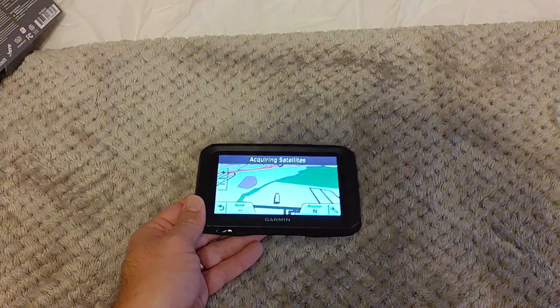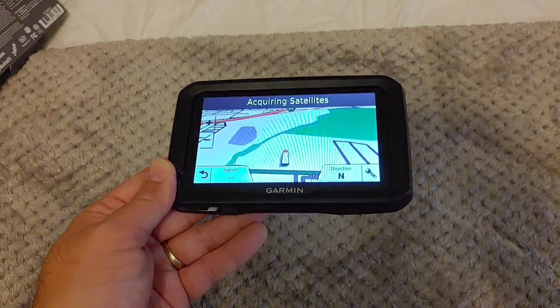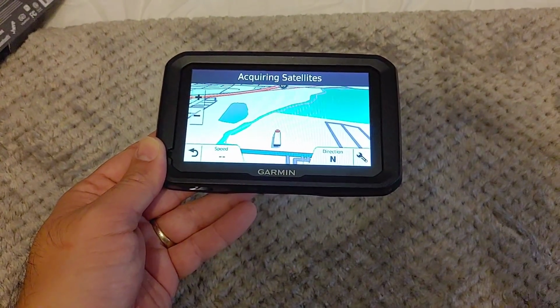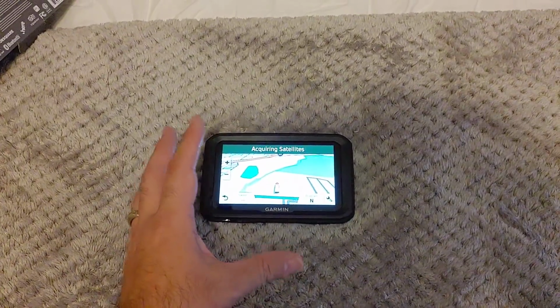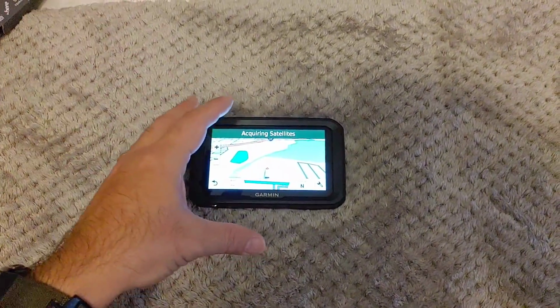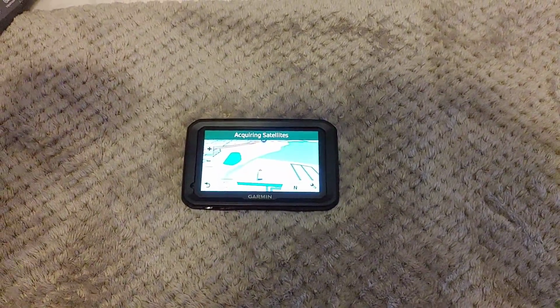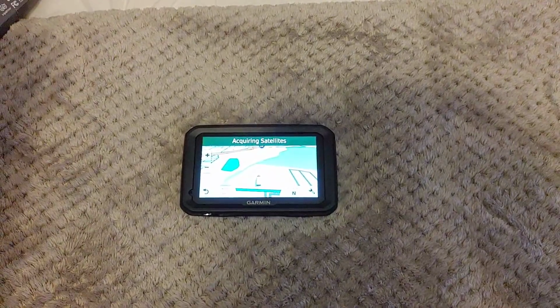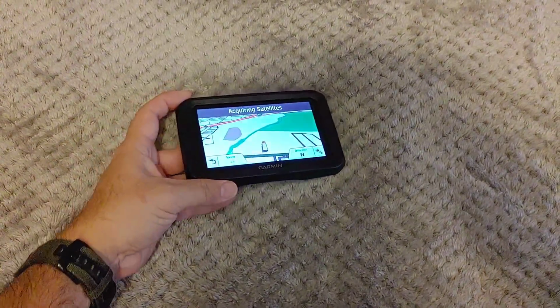This is a very convenient system because it provides you a tremendous amount of flexibility. And because I'm inside right now, it's going to have a hard time acquiring satellites unless I get closer to the window. But what's nice about this system is, again, it's going to give you audible as well as visual instructions of where to go, what lane you need to be in, different types of scenarios that can get you around certain things if you need to take an alternate route somewhere. It's just a very robust system.